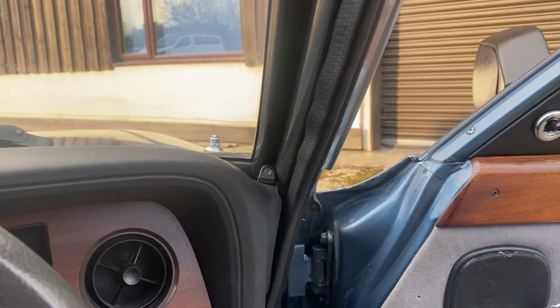Oh, surprise, surprise, there goes the alarm. I think you're supposed to hit the button before you open the door. I think that's the technique.